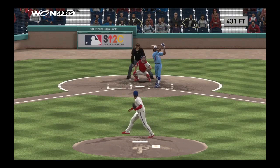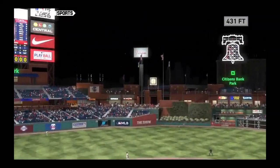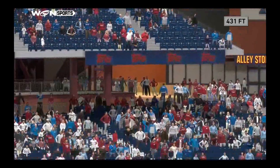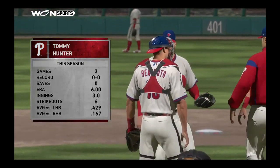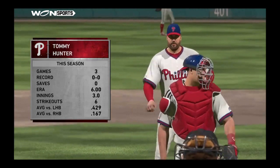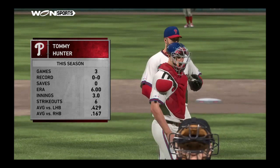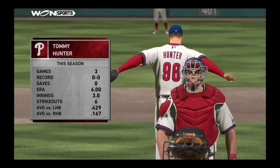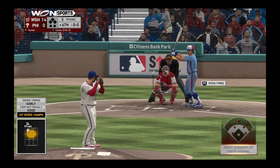That ball was ticketed. In the words of the late, great Skip Carey, he would say that a lot in Braves broadcasts in the old days. And now, Tommy Hunter will come out of the bullpen. And not a moment too soon for Philly. Tommy with an ERA of 6.00. He's been in 3 games, this is his 4th. As he and J.T. talk it over. And Gary Carter will now lead off after the home run.